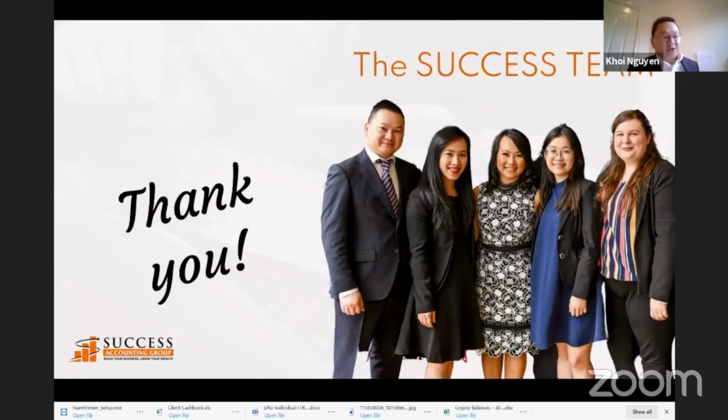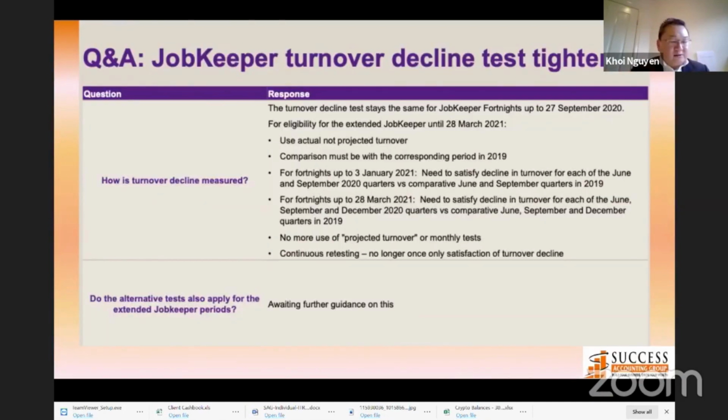Okay, one more late question. Someone asked, because we assess the JobKeeper quarterly now, does it mean that JobKeeper will be paid to the business owner quarterly instead of monthly from now on? I'm pretty sure that no, because if you pass the quarterly test, then you would still lodge your turnover on a monthly basis, and you should get your JobKeeper monthly as well.